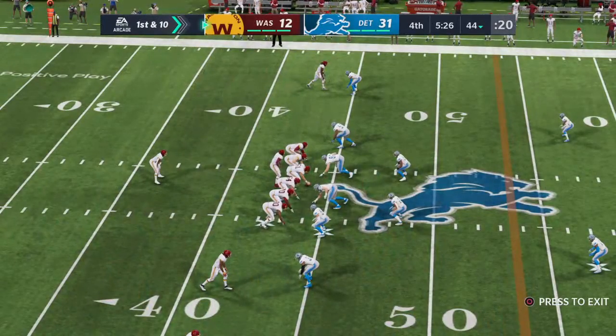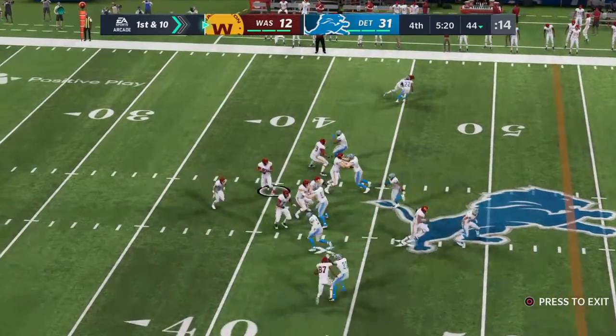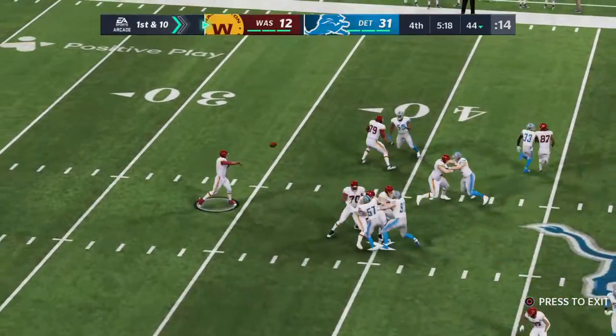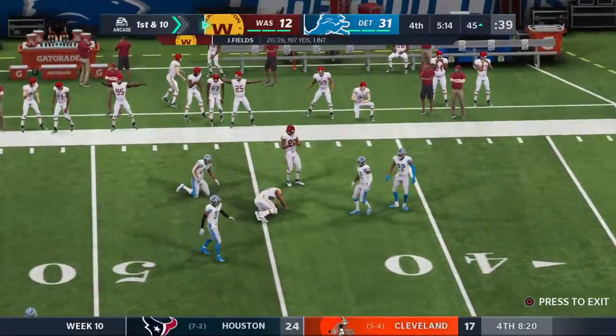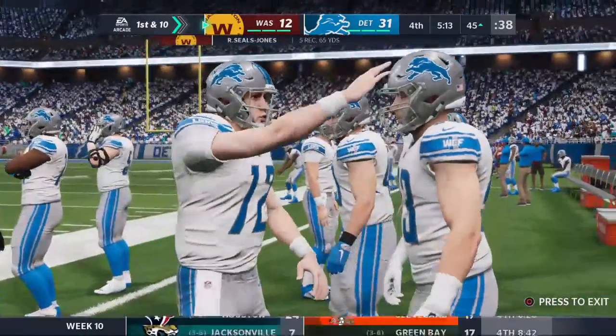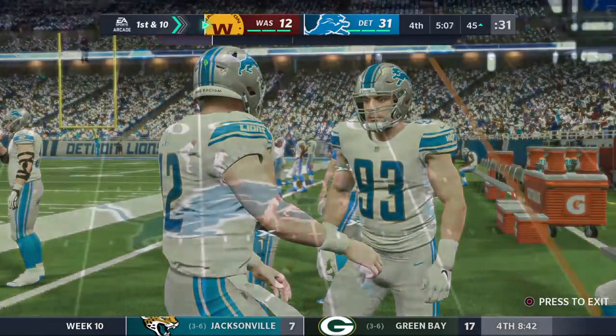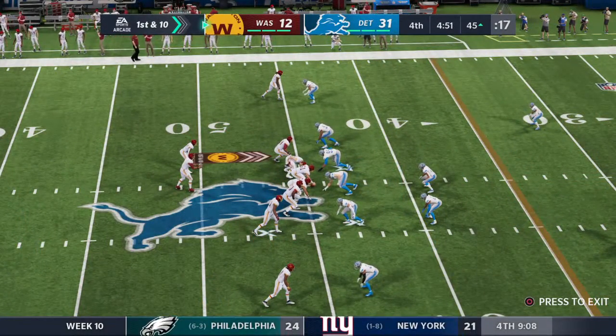Took just one play to move all the way to the 44 as they try again on first down. Back to throw. That's complete to his tight end, Seals Jones. And he'll be corralled out across midfield down to the 45. 12 yards is the pickup, and it's good for a Washington first down.